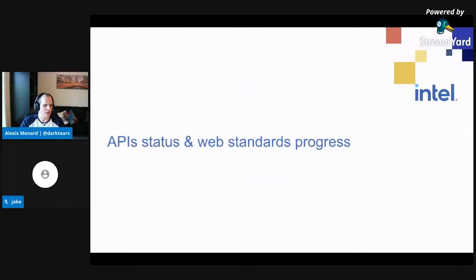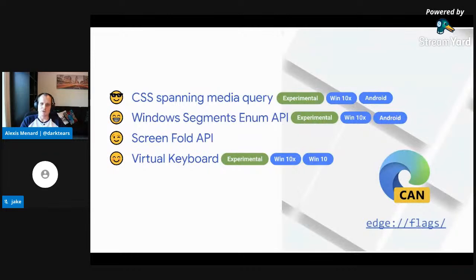So yeah, what's the status and the progress so far? It's pretty much experimental. At this point, the reason I'm talking about it today is that we're at the point where we would like a lot of feedback from developers to make sure we design an API that is easy to use and that covers all they need. But the CSS spanning media query, you can try it. You can activate the flag on your desktop browser, and you can play with that.